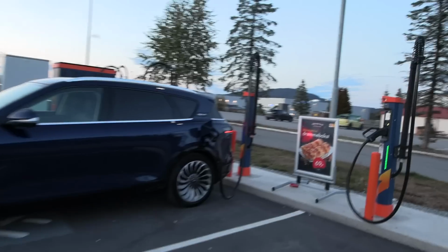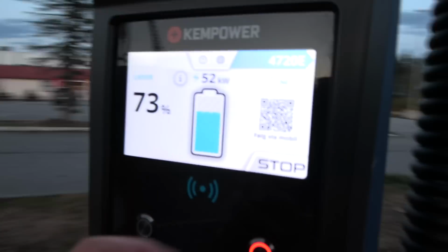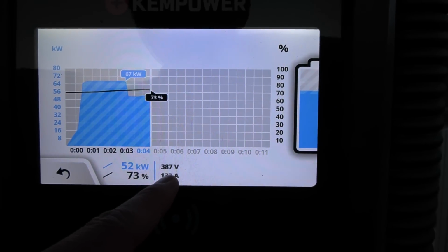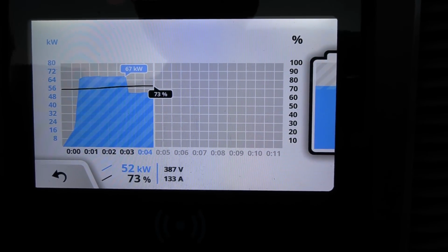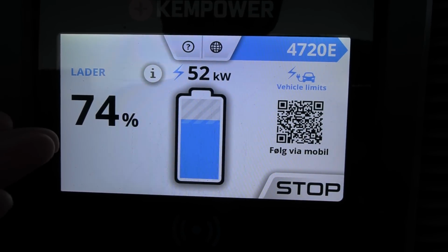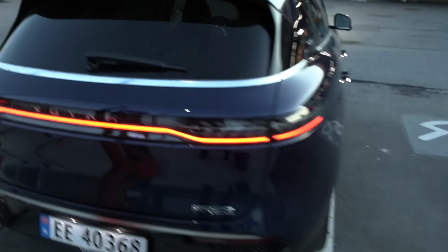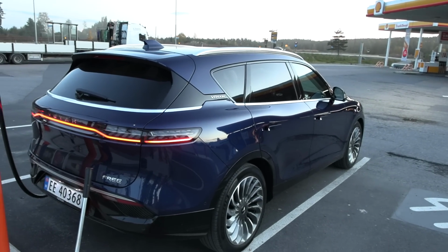So yeah, here we have the Kempower chargers, by the way. Wait, let me see. Just want to check something. Since we have them here, I want to see voltage. Okay, pack voltage 386 at 73%. That's not too high. I guess it goes from 350 to 400 volts maybe. You see, we're taking 52 kilowatt right now. We haven't preheated the battery or anything, so it's slightly cold getting. Actually, it's supposed to take 75 kilowatt all the way to 95%, supposedly, because this is 106 kilowatt hour gross capacity, and supposedly 100 kilowatt hour net capacity. Fairly big battery.